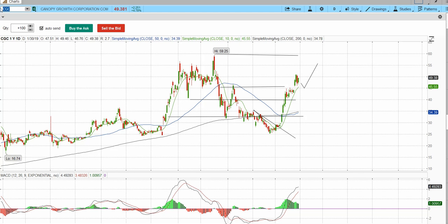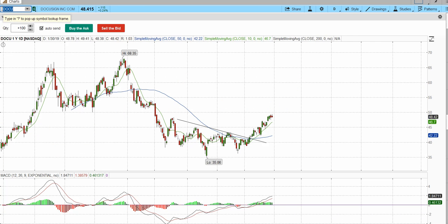Let's look at a few other names here. We looked at Docu. This was also one that paid from the ESFL. Break of a downtrend line, grinding higher, coming into some gaps. That one paid really nice.